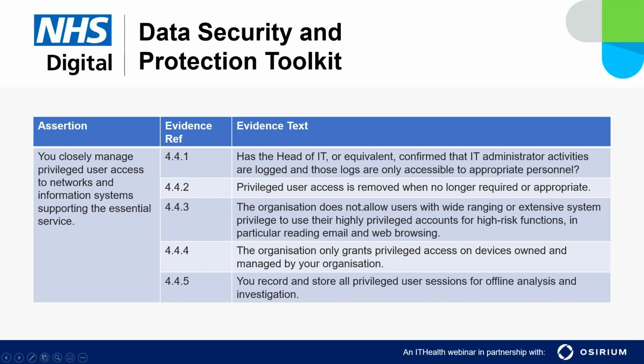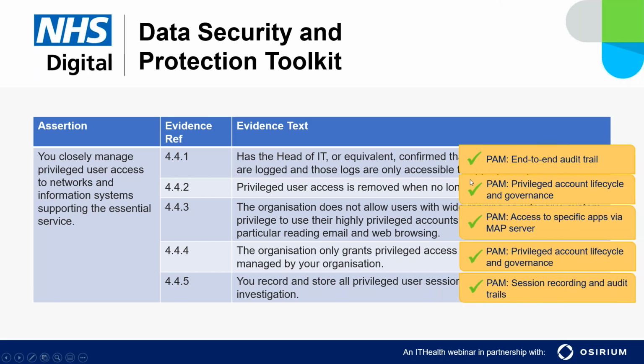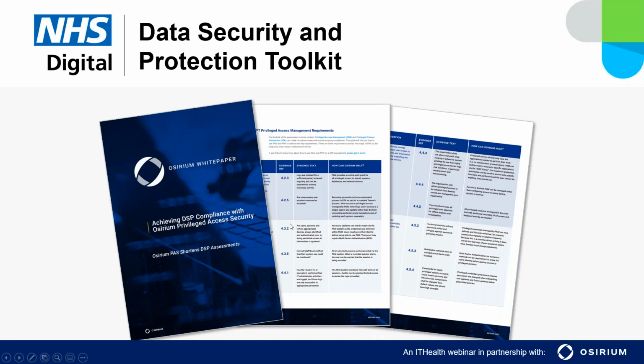Aside from that NCSC guidance, obviously within the NHS, you've got the DSPT. Like it or loathe it, it's something that the NHS do need to comply with and respond to. And there are some sections within the DSPT these days around PAM. Only thing to say really is that Osirium will address all of those requirements within the current DSPT. And if you do want some more information on that, we've got a white paper. We'll issue that to you as a follow-up to this webinar, but essentially it goes through those evidence requirements from the DSPT and how Osirium can address them.